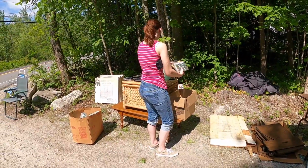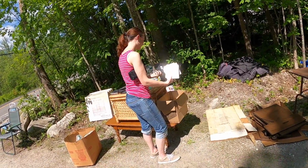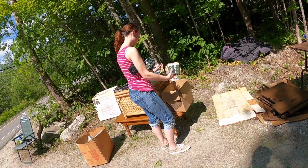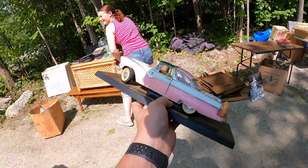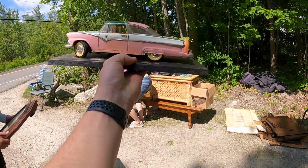How much for that pink car? I think that was Elvis's. Oh, was it? So many people have looked at that thing. The doors open up. It needs a good cleaning. Here. Are you sure? Thank you very much. I appreciate it. That was really cool. A lot of people look at it and nobody even.